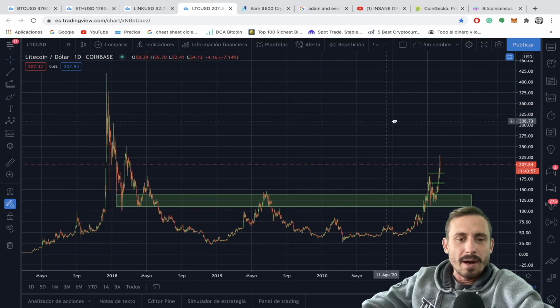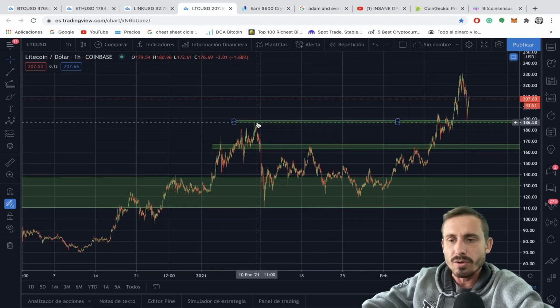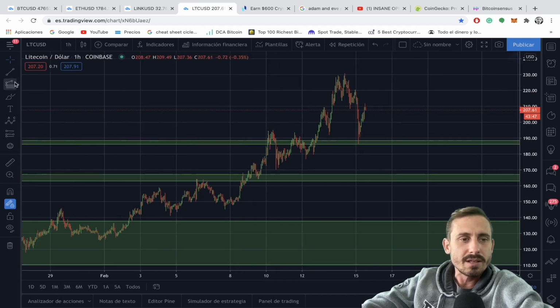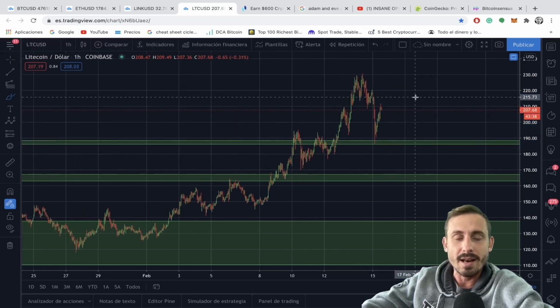I don't see any buying or trading opportunities for Litecoin in the short term. I know we've had a nice bounce here at the $186, as you can see here on the chart. I would be waiting for a little bit more of price action here. We potentially may be forming a descending wedge, and I'll be updating you guys in my next episode.